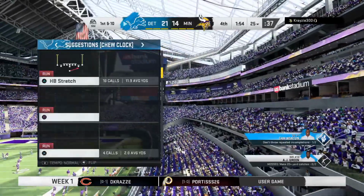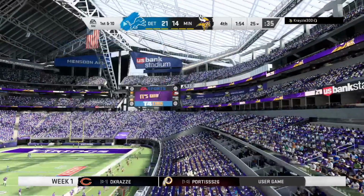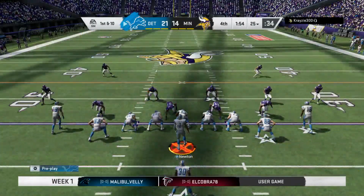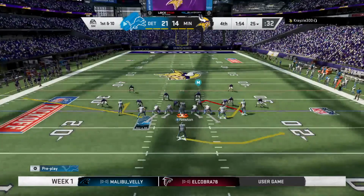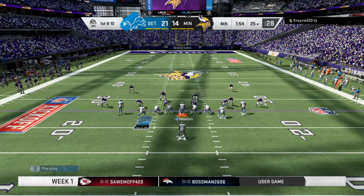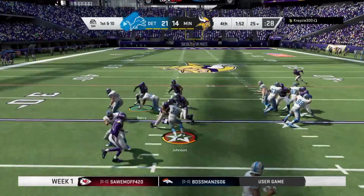The Lions take over first and 10 at their own 25-yard line. The Lions offense ready to kick off their next drive. And this game not quite over yet. And we'll likely see them take all 3 timeouts defensively, so they can't just kneel this one out.